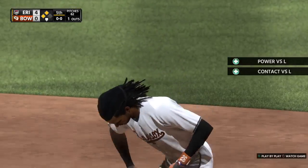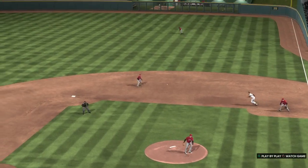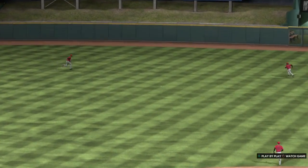I'll tell you, that's one of the first good swings we've seen anybody put on this guy so far. He's been throwing the ball really well, but that was one of the few mistakes we've seen him make.